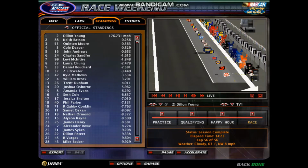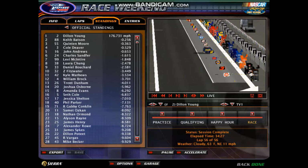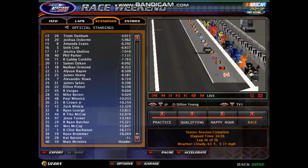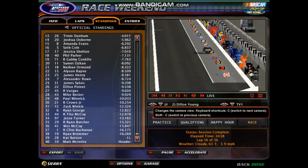Phil Parker 18th, Gabby Conklin 19th, and Cement Oscon with the top 20. He finishes 20th position, got by Nathan Orman in the last couple laps of that race. Orman finishes 21st. 22nd will go to Allison Rain, then James Henry, Alexander Rowe, and James Sykes, who started last. He ends up finishing 25th in this race.